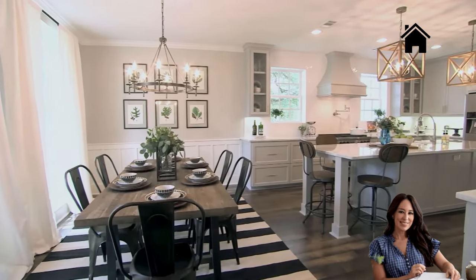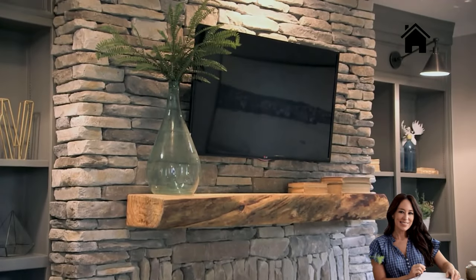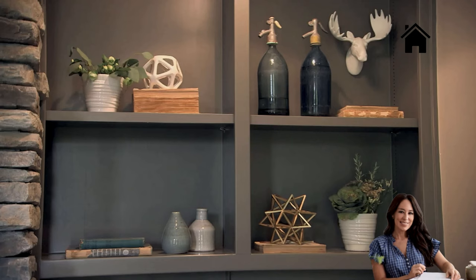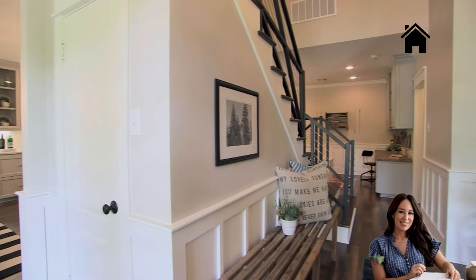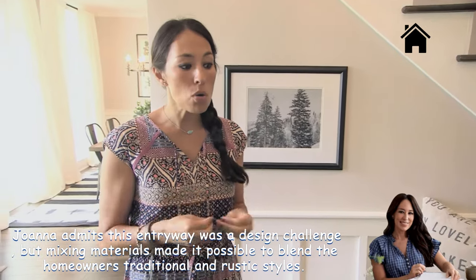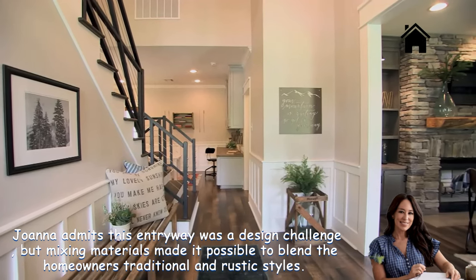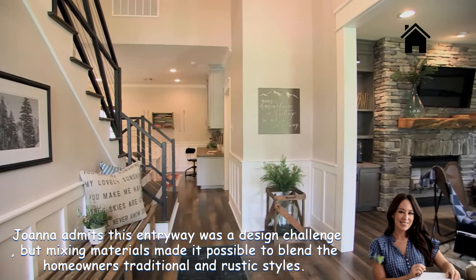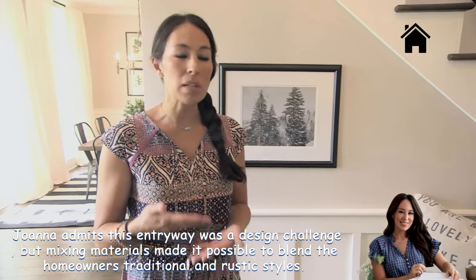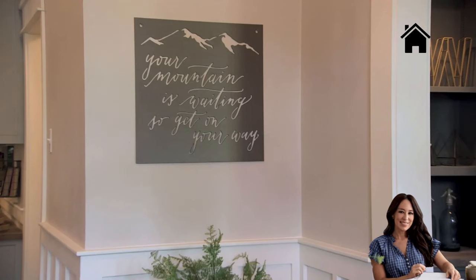You know, I try to design my clients' homes to be a reflection of their style and personality. When you're designing for two people with very different tastes, as in the case of the Whites, it can get a little tricky. I would say the entryway was the most challenging part in this house because I really wanted them to walk in and feel like it was reflective of both of them. So I needed to blend both of their styles, traditional style with rustic style.